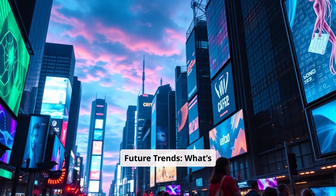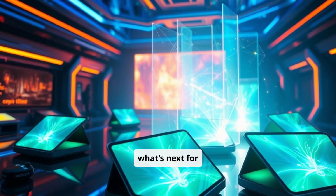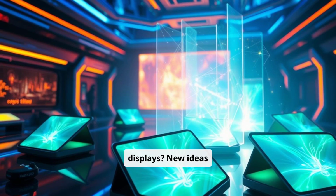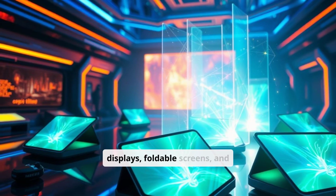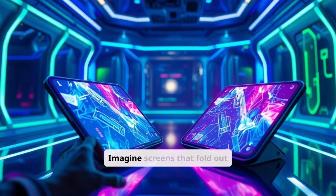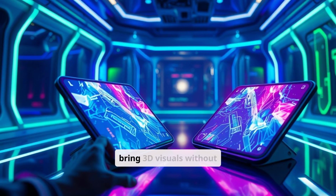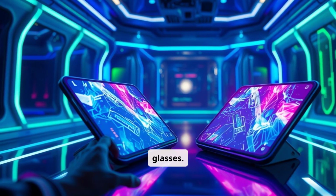Future trends: what's next for display technology? As we look to the future, what's next for displays? New ideas like holographic displays, foldable screens, and augmented reality are already being developed. Imagine screens that fold out from a small device or holographic displays that bring 3D visuals without glasses.